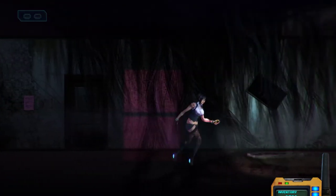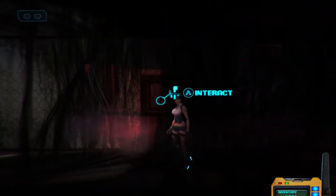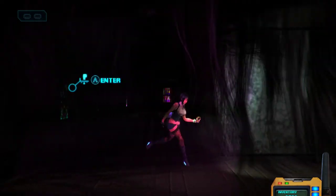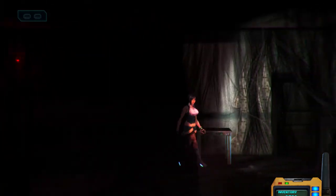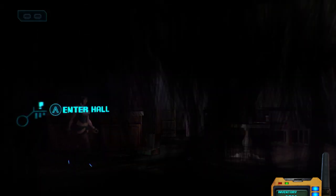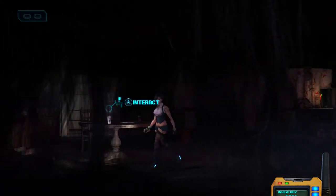Let's go upstairs, I guess. Okay, I thought that was the door that she was talking about. I guess not. Let's try going to the very, very end. Although she said stairwell. No? And 405, this is the Japanese room, yeah? Yeah, this is the Japanese room. Okay. I don't want to deal with this yet.